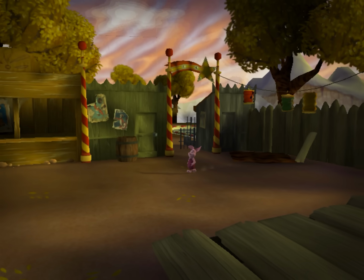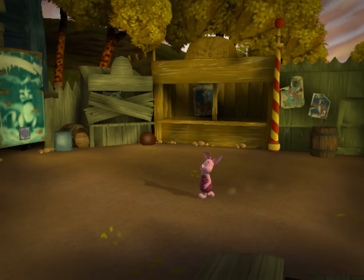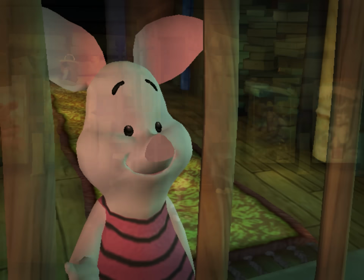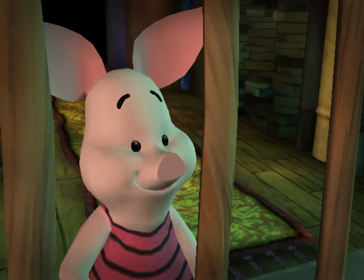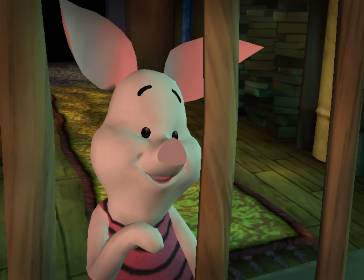I would have thought that a licensed game would just follow the blueprints of whatever it's originating from, but it seems that in Piglet's case, things worked a little differently to what I expected for a couple reasons.